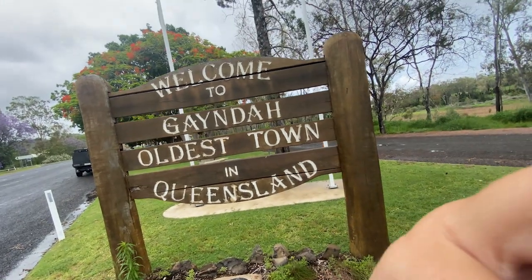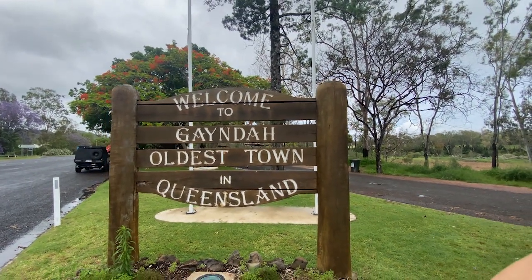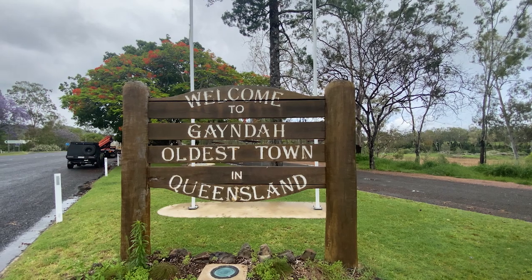Hey guys, so we just stopped quickly in Gayndah to go to the toilet. We've just seen this sign and it's the oldest town in Queensland. So there you go.